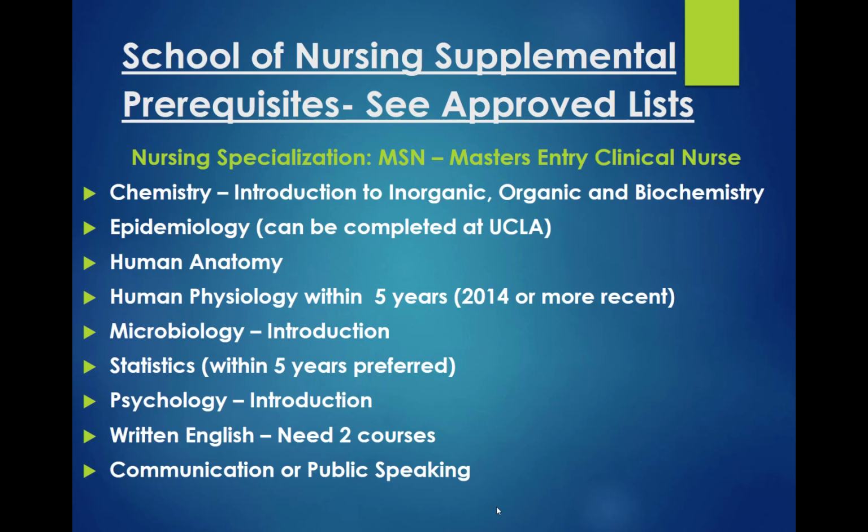Epidemiology is actually the only prerequisite that can be outstanding when you're applying. With that, it's not offered at the community college, and there are not a lot of universities that offer this course.